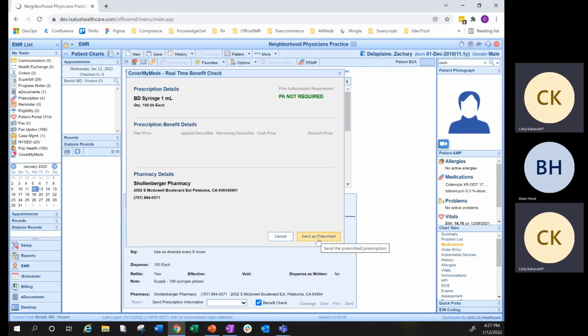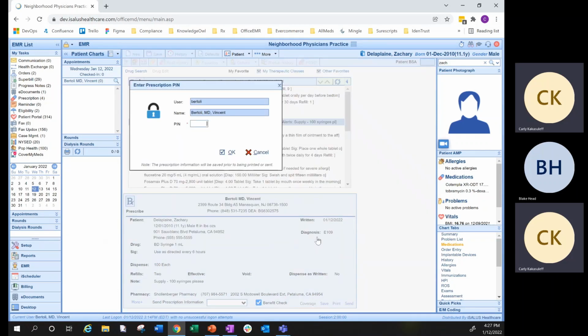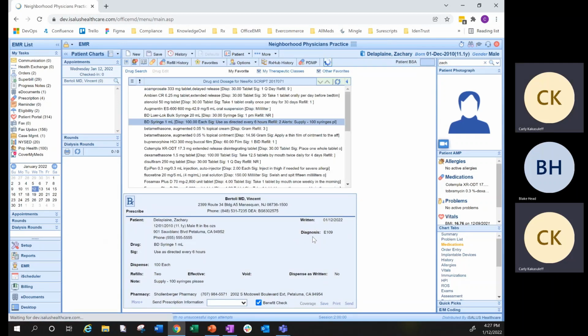Again, if you're using our real-time benefit checks, this process should look similar to what it does right now in production. Again, just minimal changes and a lot of changes on the back end with communicating to Surescripts.